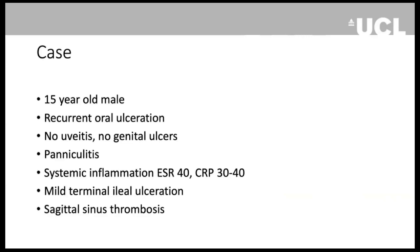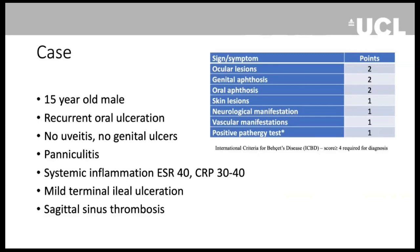He then, sometime into all of this, presented with grand mal seizures and was found to have a sagittal sinus thrombosis, and the diagnosis of Behçet's disease was considered. When we apply the ICBD criteria, where you need a score of 4 or higher to make the diagnosis, for this particular case, we could definitely say he had oral aphthosis, skin lesions, and vascular manifestations by way of sagittal sinus thrombosis. So if you tended to believe these types of tools, which you'd be entitled to, he would score 4 and be safely diagnosed with Behçet's disease.